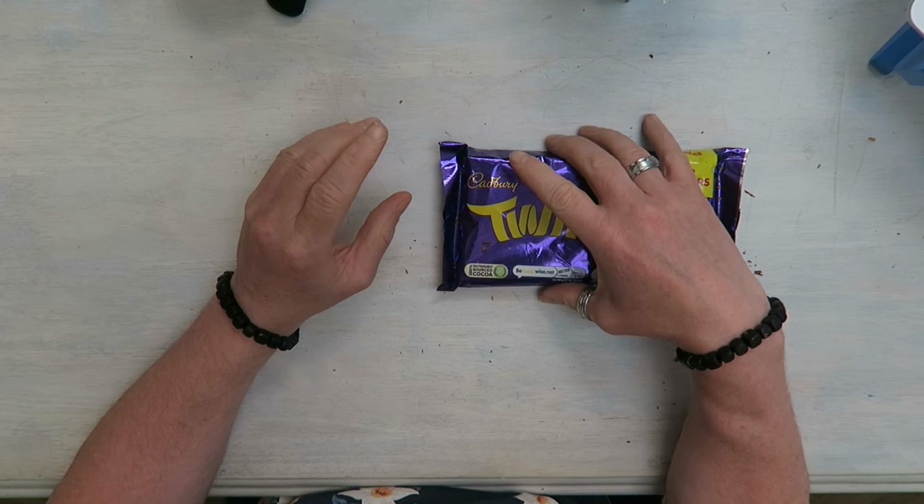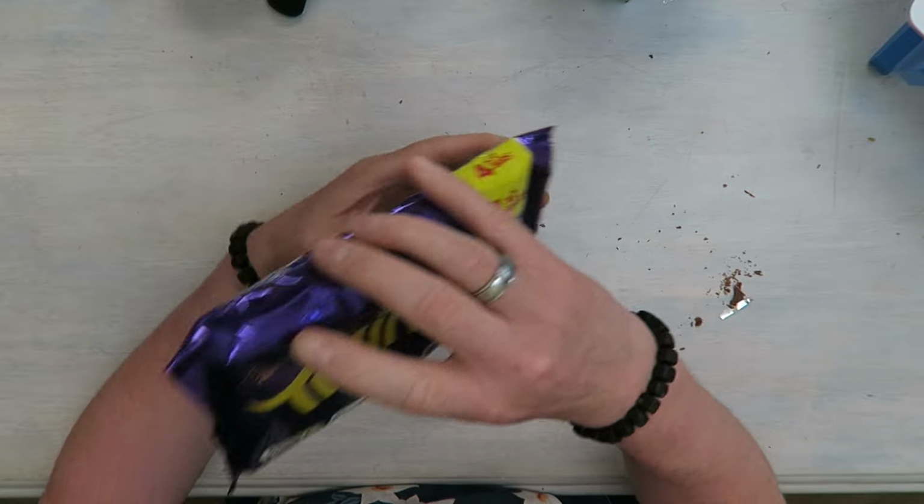The last chocolate bar we are going to look at is the Twirl. So we started with Cadbury's and we are going to end with Cadbury's. This is a Twirl bar. So these are 2 chocolate fingers in the pack.